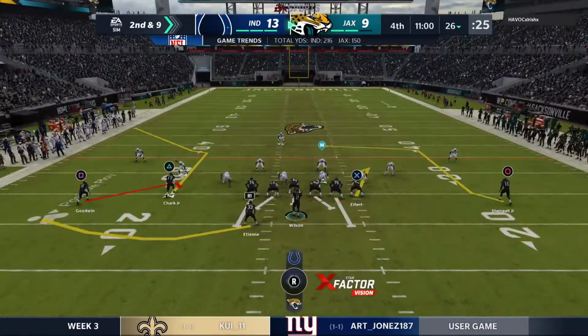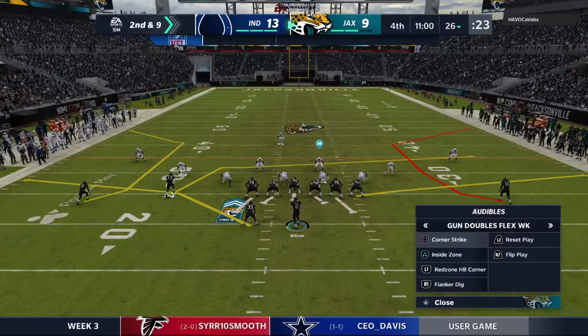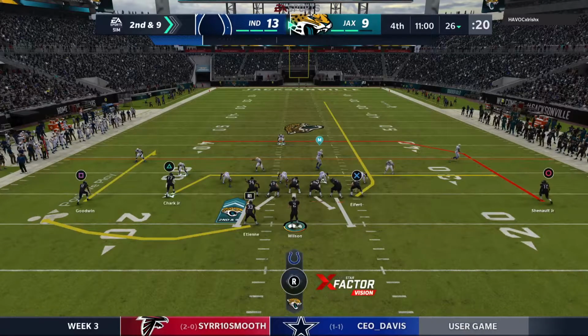The last play got just a yard. Here's 2nd and 9 from the 26. Hawk 70, Hawk 70.